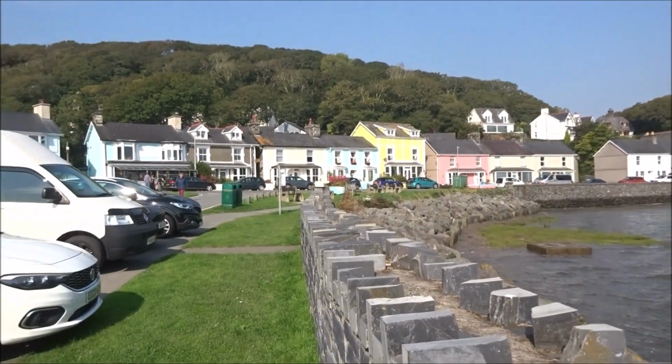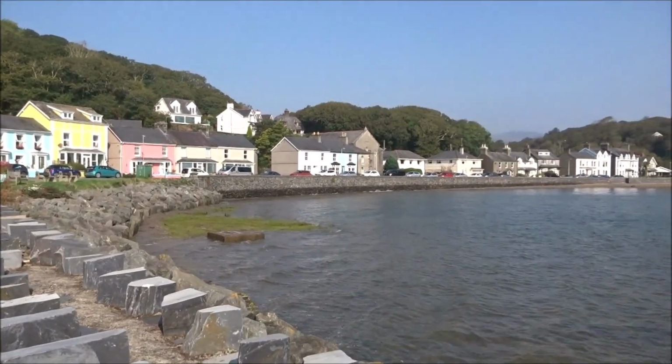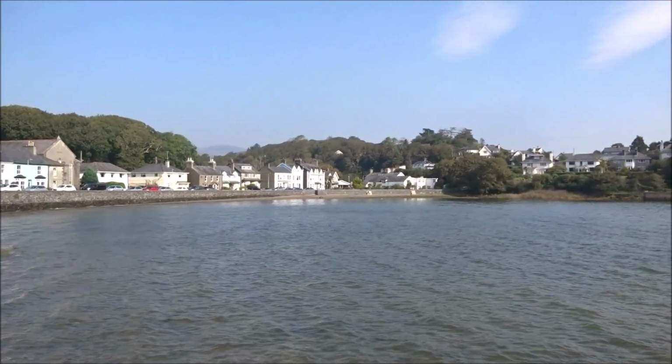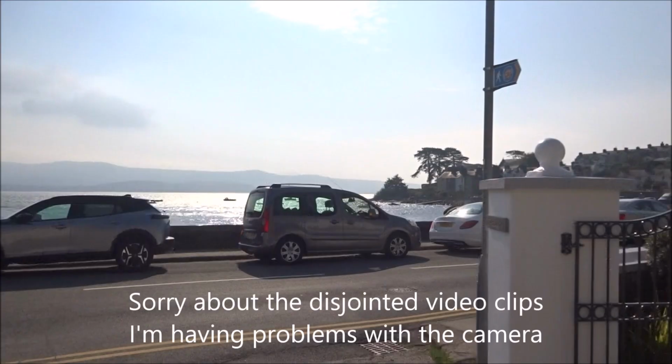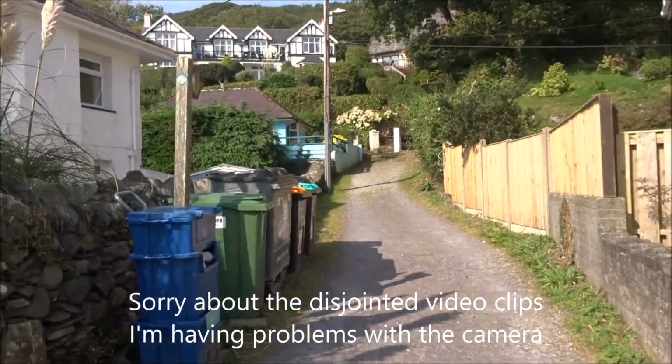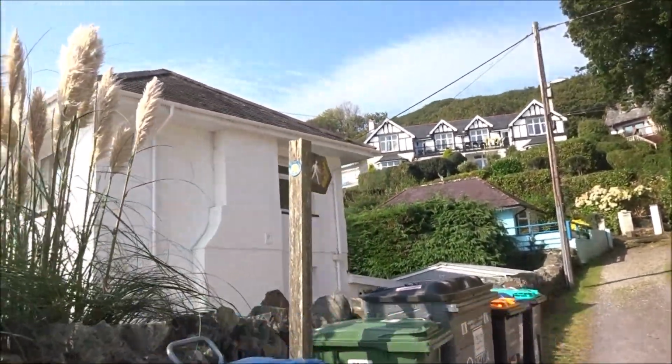Borth-y-Gest, near Porthmadog. Okay, I'm slightly out of the wind here, but I'm afraid it's going to be another blustery day.